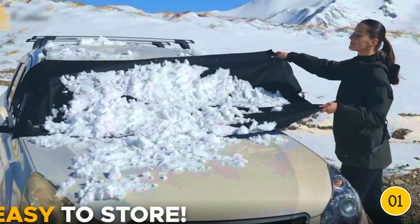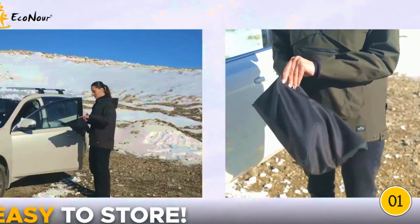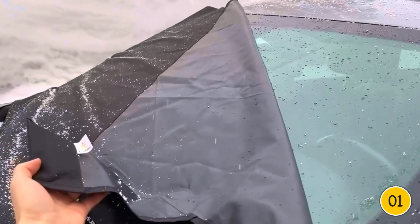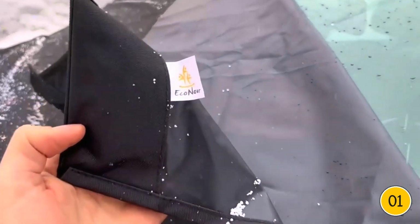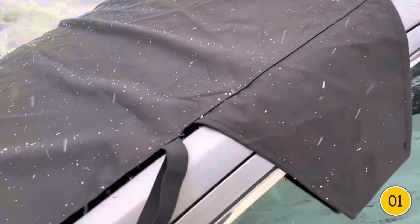With over 10,400 reviews, averaging 4.6 stars, a lot of people are finding it effective. Now, some people complained about how tricky it can be to install initially, especially if you're in a hurry. Here's the thing though, once you get the hang of it, it becomes super easy and the protection it provides is absolutely worth it. This is perfect for you if you want a budget-friendly cover that does its job well.